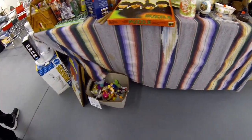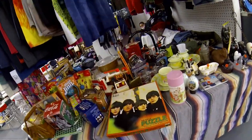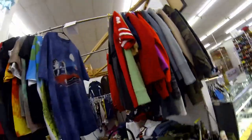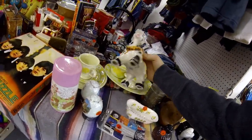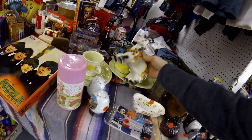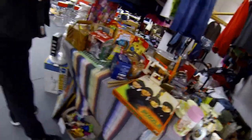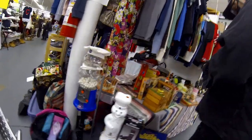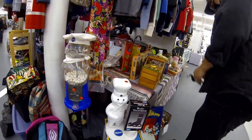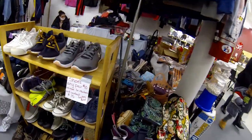$1 each. Oh, those are like McDonald's toys. Yeah. Beatles. T-shirts. Look at that guy. Oh, that was probably part of a set. That little guy. Purse is $5.